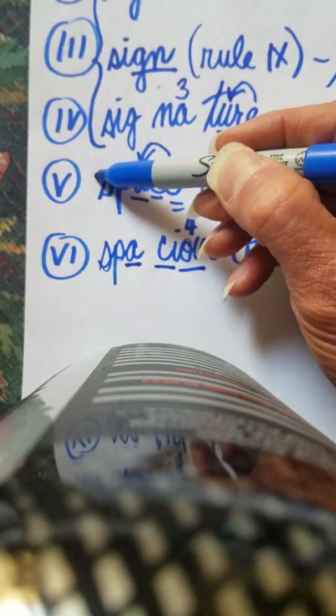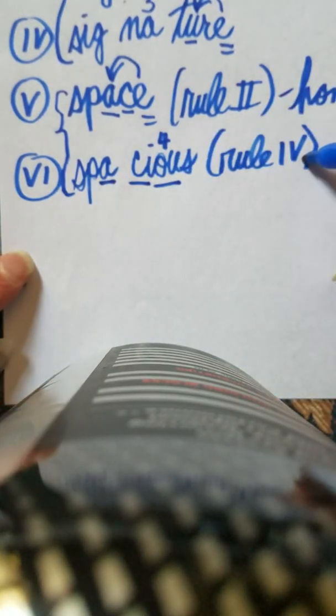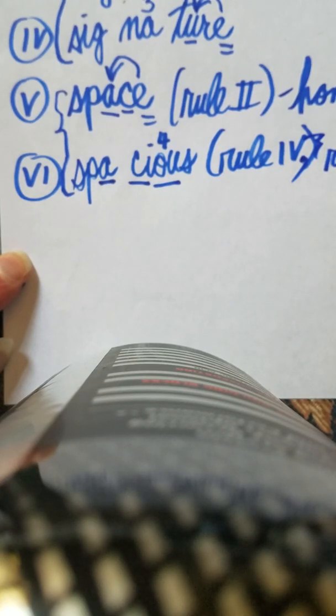Technically, it is not soft C because it becomes that sh sound. So what do we do with these two words? Great. Brace. All right, so let's go. Oh, I'm sorry. And there's one more rule. We drop the silent E. That is rule 13. Okay?